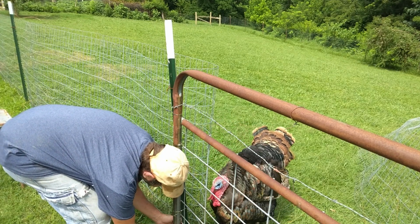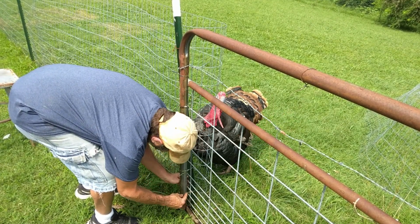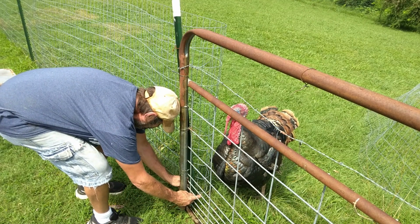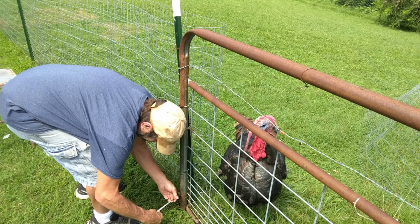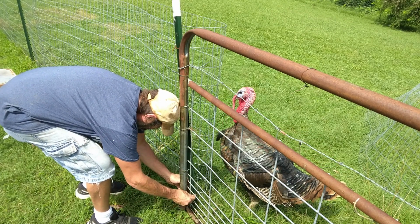One thing, I still say, he's been trying to pick my fingers. He likes picking at my fingers. He's looking like he's going for your hat. Yep. He goes for everything, but mainly my fingers.